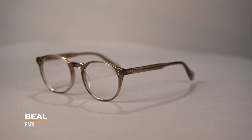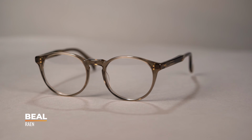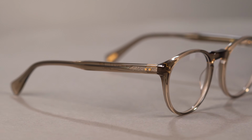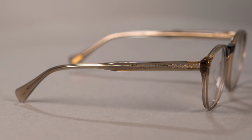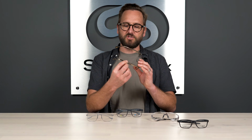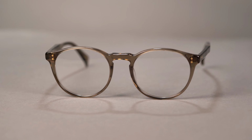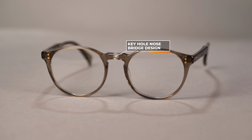And last but certainly not least, we have the Rain Beal. This is probably the most fashion-forward design here. I will admit this wasn't designed specifically with gaming in mind or anywhere near that, but it is a really solid frame. It's lightweight, it stays on the head, it has a relatively low profile design in the temple here, especially as you can see where it tapers off at the end, which will make it very headset compatible. A nice round lens, so you have a lot of lens real estate. You also have a keyhole bridge, which makes it more nose bridge size and shape compatible.